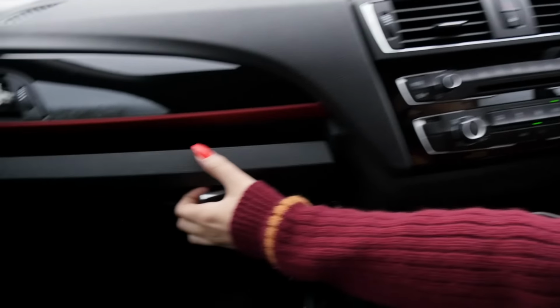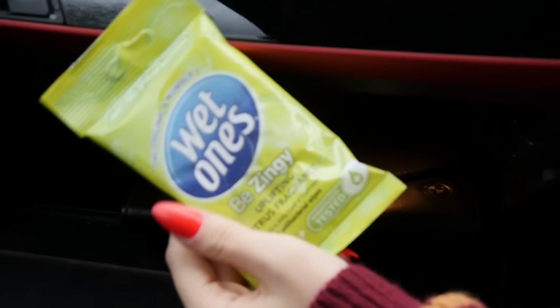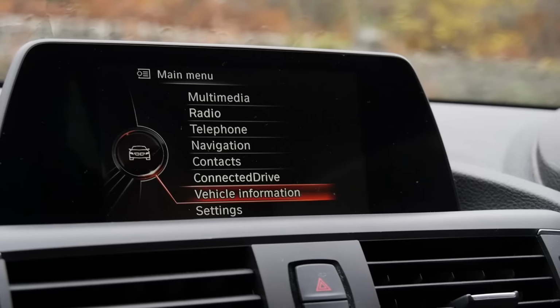Got a little glove box here. Nothing too interesting in here. I've got my little handbook. Got some wet ones, because everyone needs a wet one. I actually bought these because when I was filling up my car, I got loads of the stuff on my hands, and I was like, I've got nothing to clean that up with, so I had to kind of emergency buy some wet wipes, and now they live in my car in case that ever happens again. I mean, it's glorious. I never had a glove box in my old car. It just used to be like a glove hole.